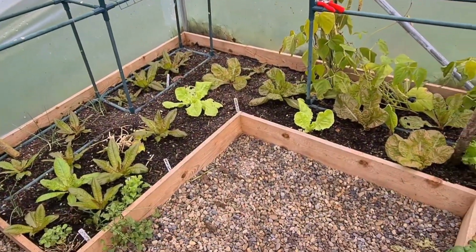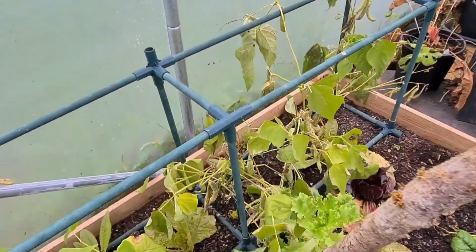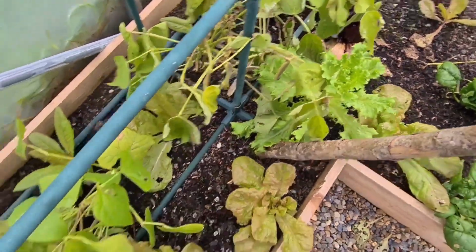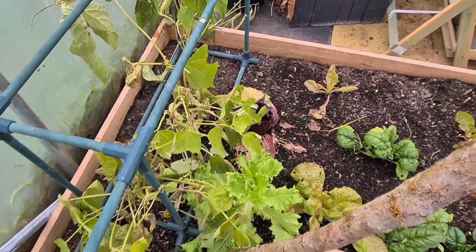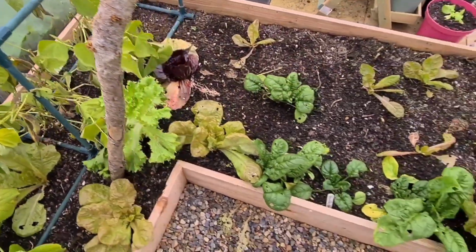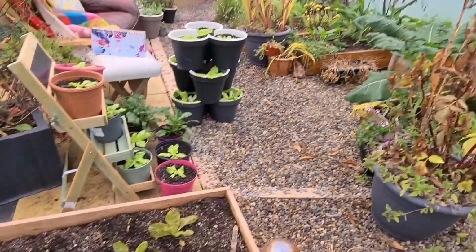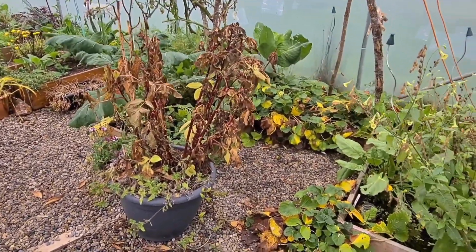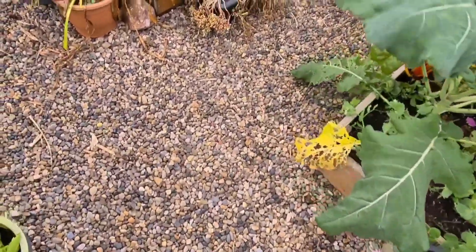Different types of lettuces. Some of my beans that actually I've been growing for drying. I'm surprised that this section here is still going strong. Well, not strong, but it's going. I need to cut them. So, spinach. Yeah, a place needs a lot of love. But it's a lovely place to come when it's not so nice outside. The gravel helps hold the heat.